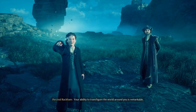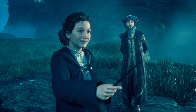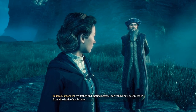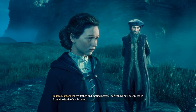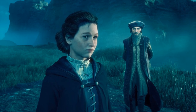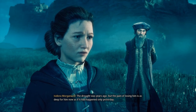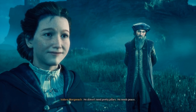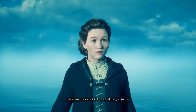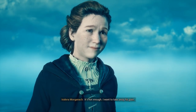Ability to transfigure the world around you is remarkable. What is it? My father isn't getting better. I don't think he'll ever recover from the death of my brother. It is agonizing to see those we love suffer. The drought was years ago, but the pain of losing him is as deep for him now as if it had happened only yesterday. He doesn't need pretty pillars, he needs peace. What if I could help him, Professor? You do so much for your father already. It's not enough. I want to take away his pain.